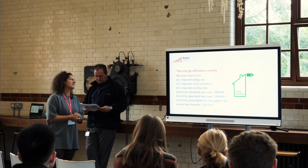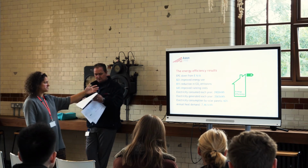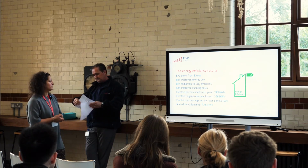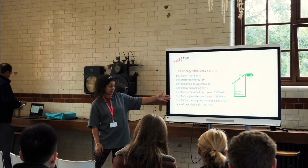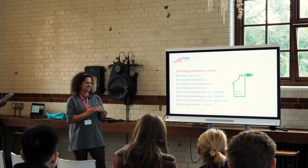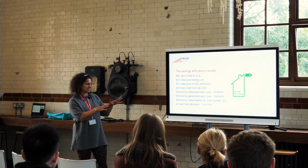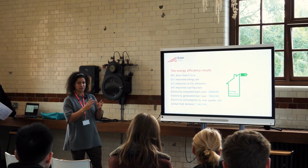And then we improved the energy use by 82%, CO2 emissions by 81%, and the running cost by 64%, which is very important when we're talking about social housing in Waltham Forest. The electricity consumed each year was 3,900, generated is 3,560. So you can see that it's almost making as much as it's consuming. It depends on different times of year. Summertime is obviously better than winter, but it's getting about 60% from the solar panels and storing it, of course.